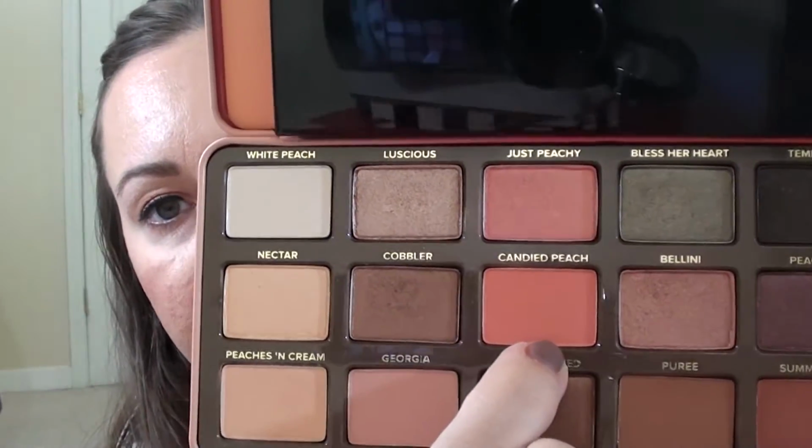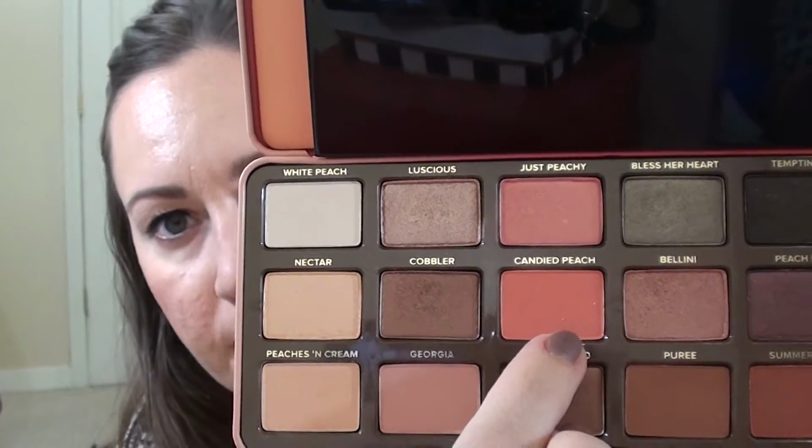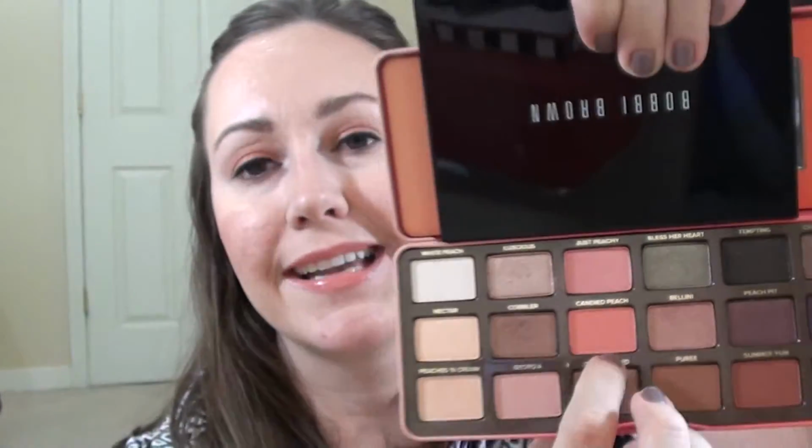Candied Peach. It is a true coral color with little flecks of kind of a pinky purple glitter. But when it's on the lid, those glitter flecks pretty much disappear. So I treated this as pretty much a matte.